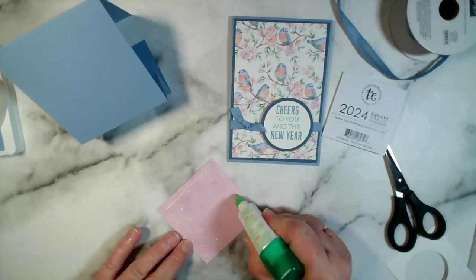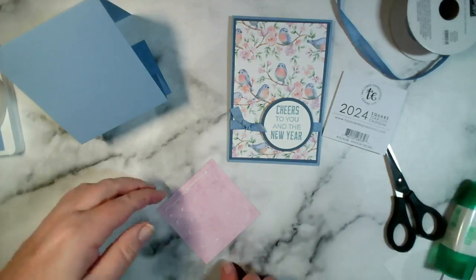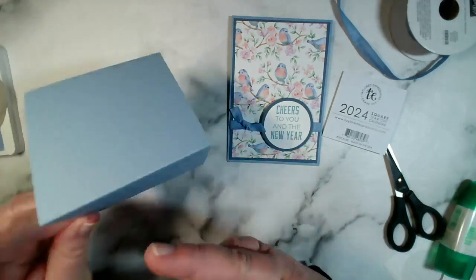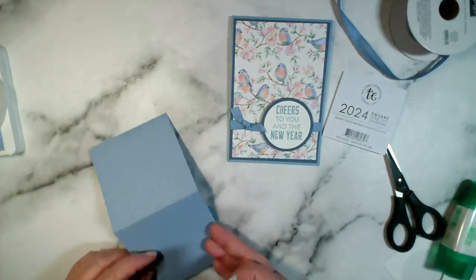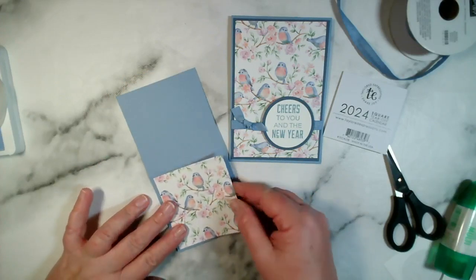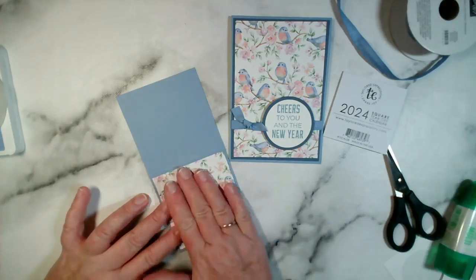Just going to use some wet glue, but you could use your glue of choice. And I like to put it on the piece that's obviously complete and in the front, not the odd piece on its own, if that makes any sense. And then it's nice and folded away. You don't see any of the folds on the front.